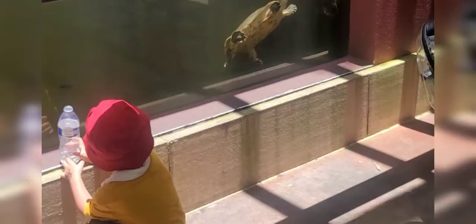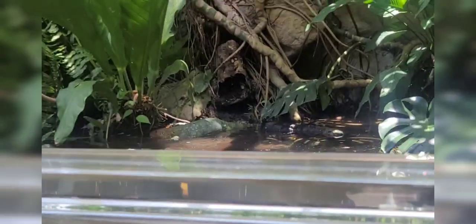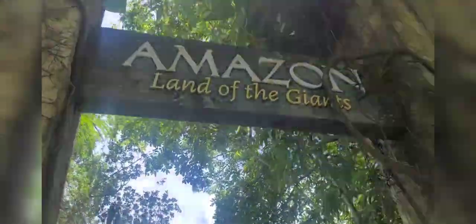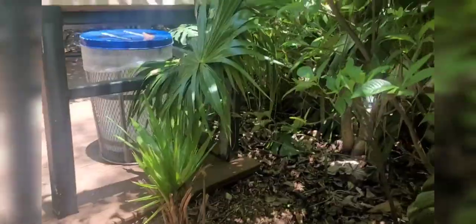Wow, look at this area. There's a jaguar in South America. It's somewhere. Dos lagartijillas. Look at this. Yellow one, and there's a blue one, and there's that one. Okay, take a picture. This is the exit for Rain Forest, Islands in the Sky. We'll be back soon. Amazon, Land of the Giants. So let's go. Here's a little map here.